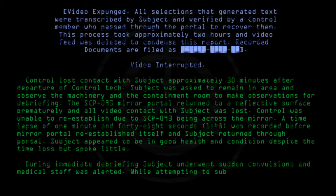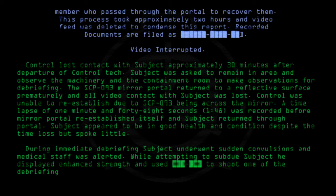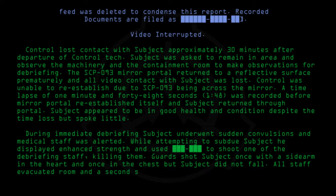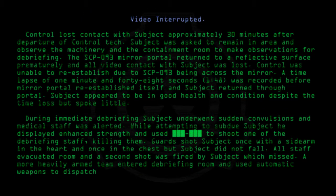While attempting to subdue subject, he displayed enhanced strength and used a weapon to shoot one of the debriefing staff, killing them. Guards shot subject once with a sidearm in the heart and once in the chest, but subject did not fall. All staff evacuated the room, and a second shot was fired by subject, which missed. A more heavily armed team entered the debriefing room and used automatic weapons to dispatch subject.